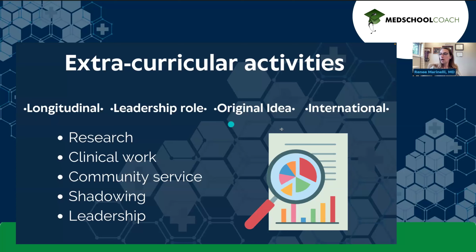An original idea can be really tough to come up with, but this is something that really sets people apart. What I've seen some applicants do is maybe they've started a nonprofit. I saw one applicant during COVID who started an online website that only shared evidence-based, known COVID guidance and information. These are activities that somebody is developing themselves, maybe thinking of themselves or with another person or a partner, and then developing and turning it into something.